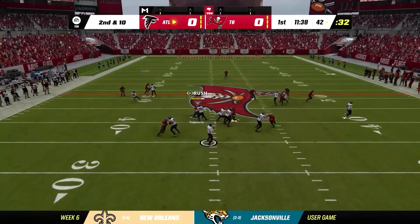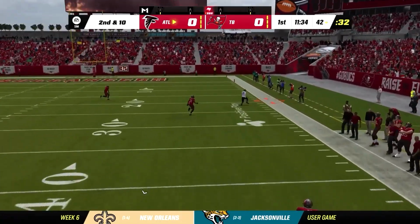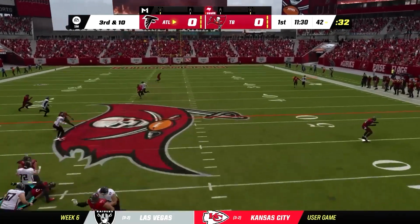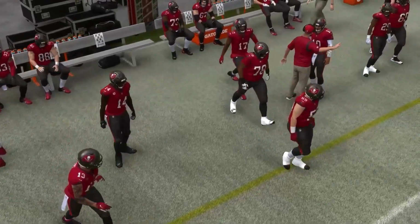And this Falcons team isn't afraid to take their shots, as Daniel Jones has been very aggressive going deep. He misses Kyle Pitts on that pass, luckily, bringing up a 3rd and 10 here, so he's definitely going to have to pass it. He's standing tough in the pocket. He throws it up. That is broken up one-on-one again with Kendrick Bourne.